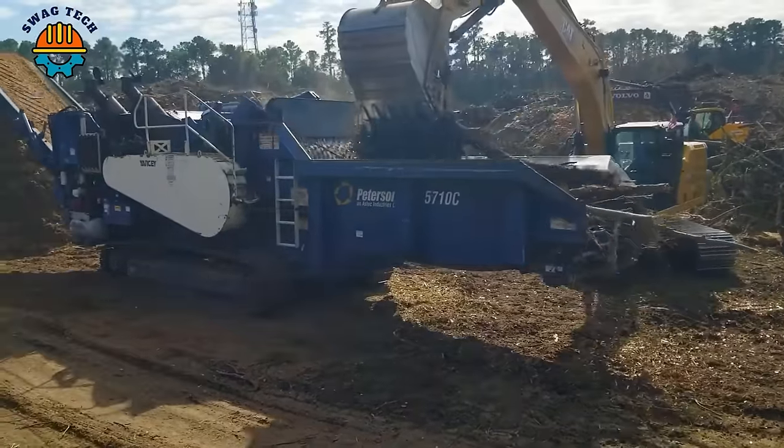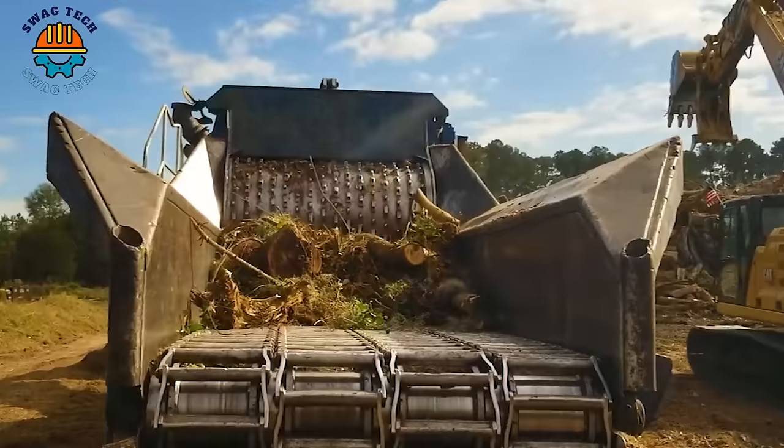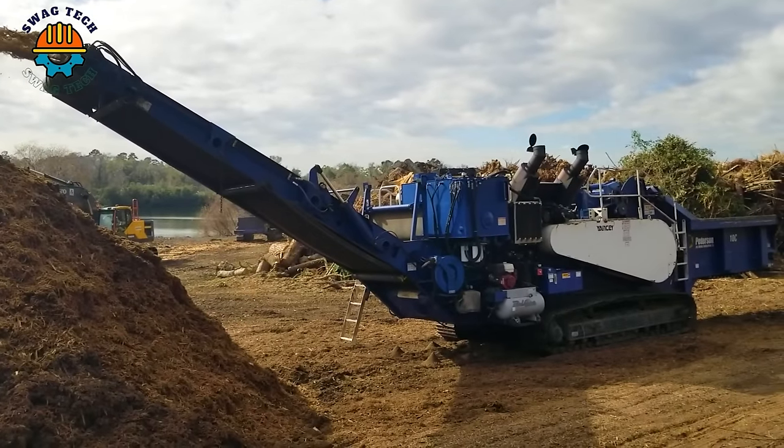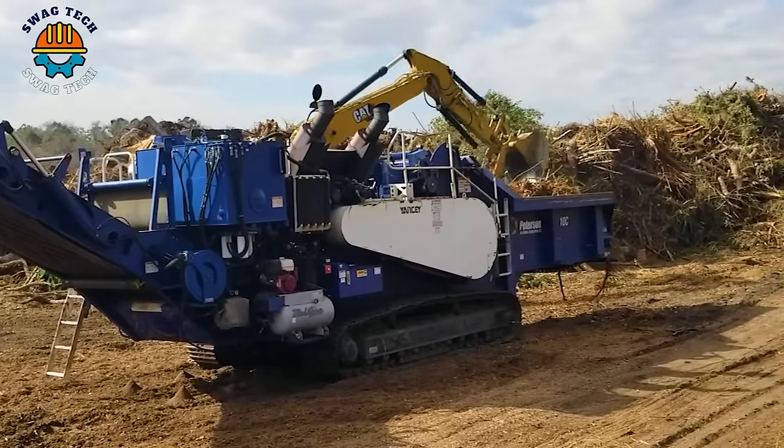The 2015 Peterson 5110C is a powerhouse in the wood grinding industry. Renowned for its efficiency and reliability, it can process large volumes of wood materials with ease.